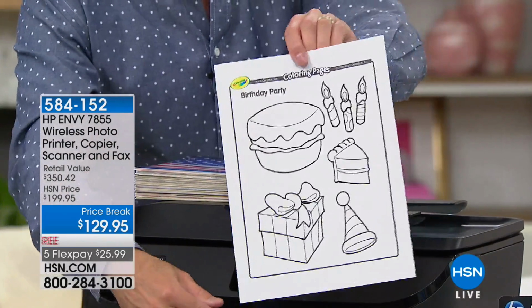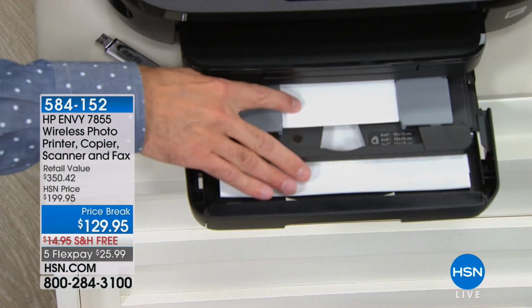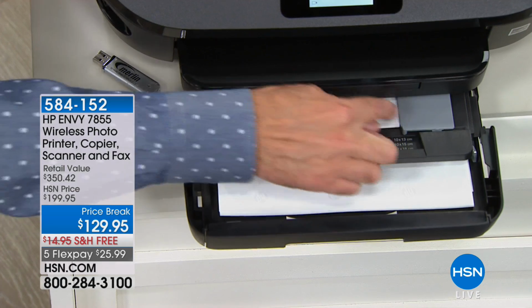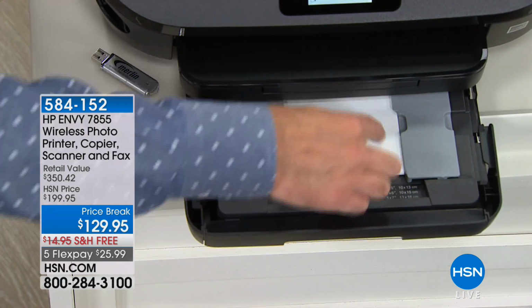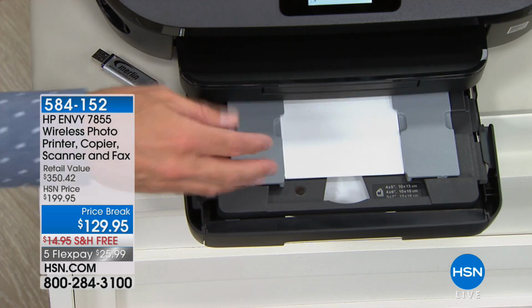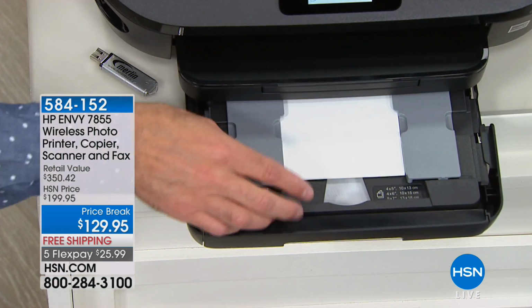I also want to show you, I'm going to put this away for a sec, one of my favorite things. There are 2 paper trays in here. An 8.5 by 11 tray, and then you can put photo paper in here as well. That means when it's time to print a photo, you don't have to change your paper. It's a little thing that makes the biggest difference in the world.